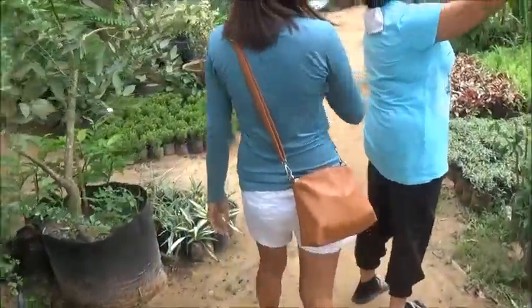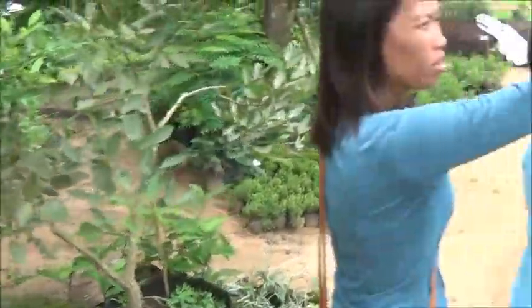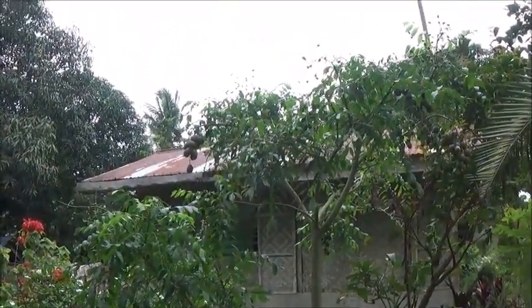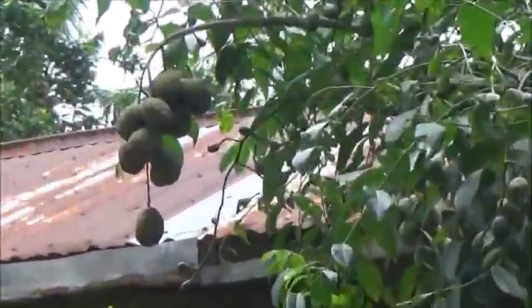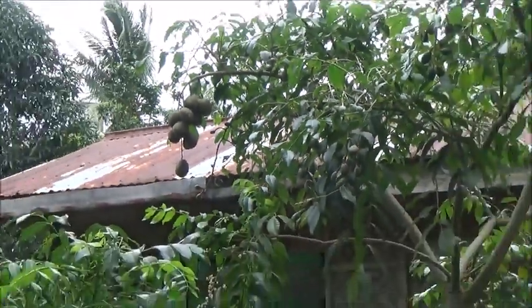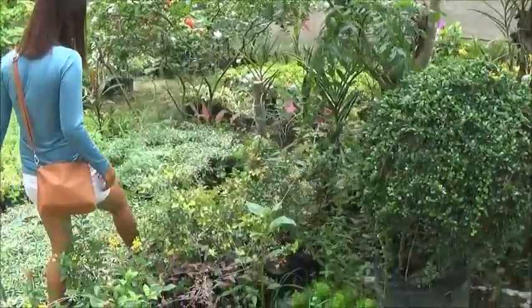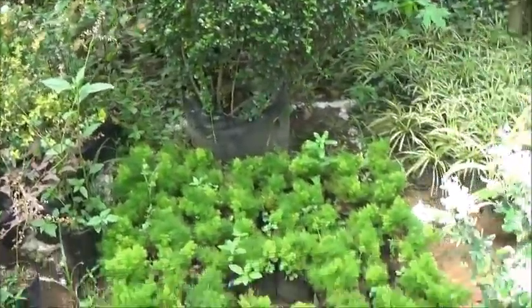Chinese mango. Love, look, the Chinese mango. Yes. They look like a kiwi. You can taste it. Can we cut it? Just one. Let me taste it. It's crispy.